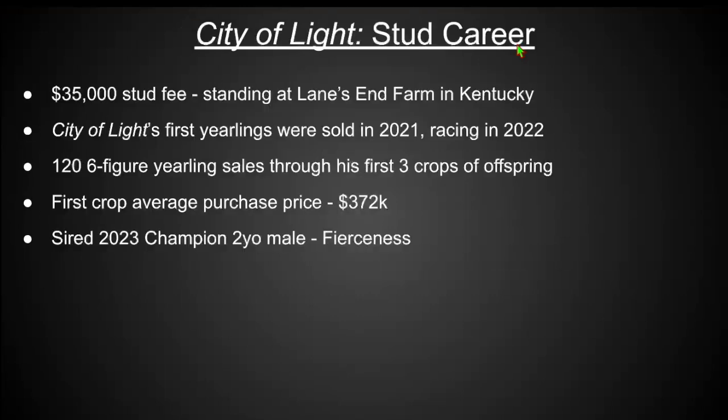City of Light's stud career, he commands a $35,000 stud fee and is currently standing at Lane's End Farm in Kentucky. City of Light's first yearlings were sold in 2021 and racing in 2022, so relatively new, but not a freshman sire. He had 120 six-figure yearling sales through his first 3 crops of offspring. His first crop average purchase price was $372,000, and City of Light sired the 2023 champion 2-year-old male, a horse by the name of Fierceness.